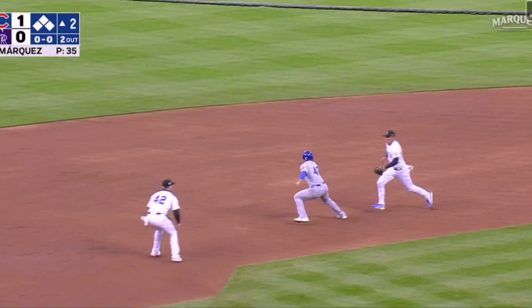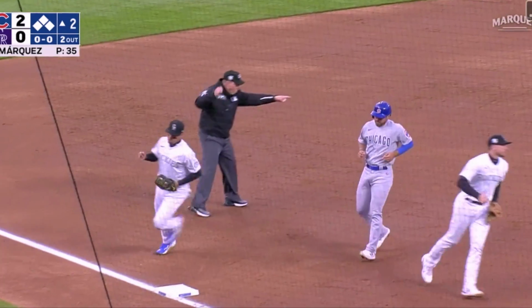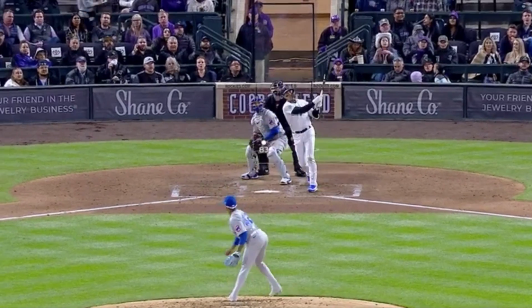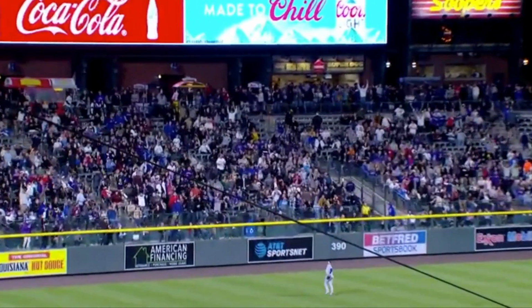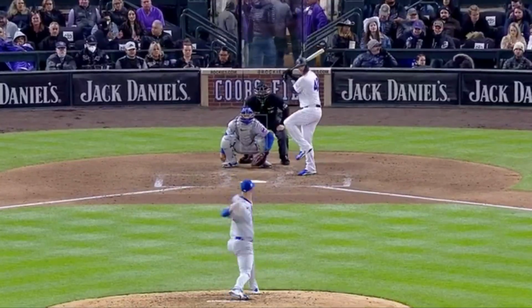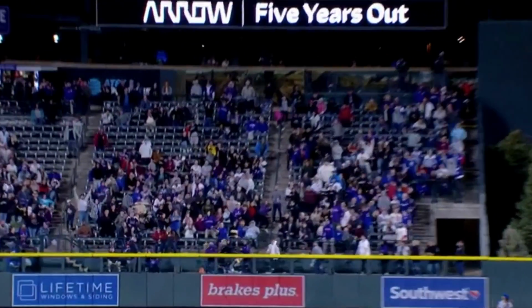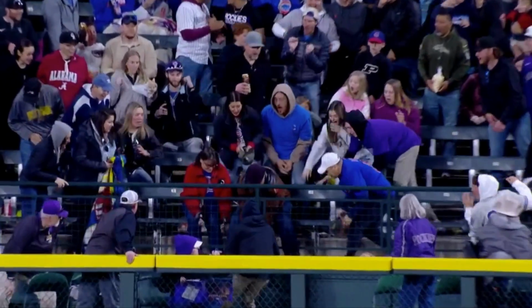Cubs would hold this lead until Alan Trejo steps in with 2 guys on in the bottom of the 4th. He launches a Marcus Stroman fastball into the bleachers to give the Rockies the 5-3 lead. His teammate C.J. Cron follows him up with another homer in the bottom of the 5th to give the Rockies a 6-4 lead, and they hold on to that lead and win the game 6-5.